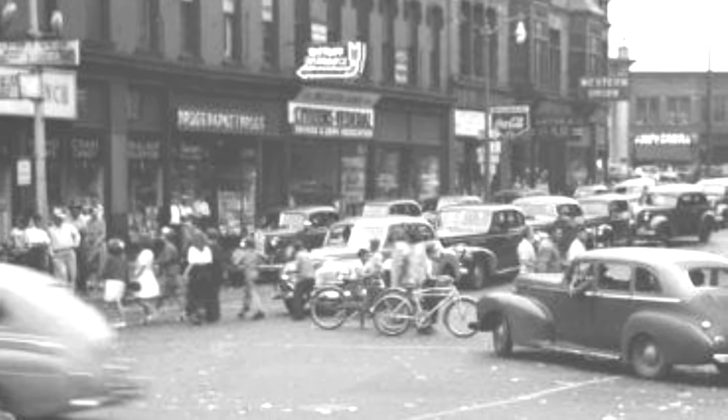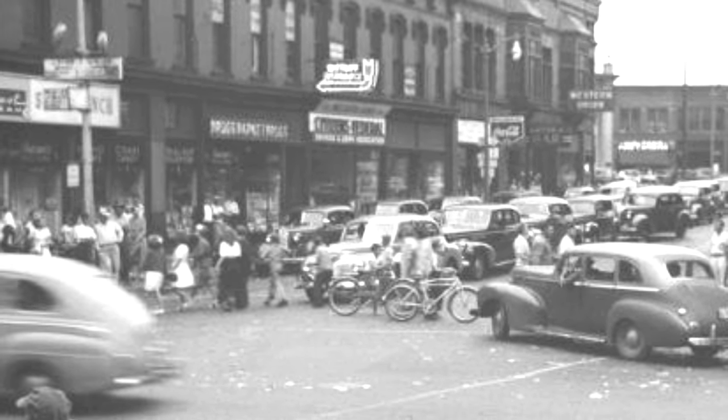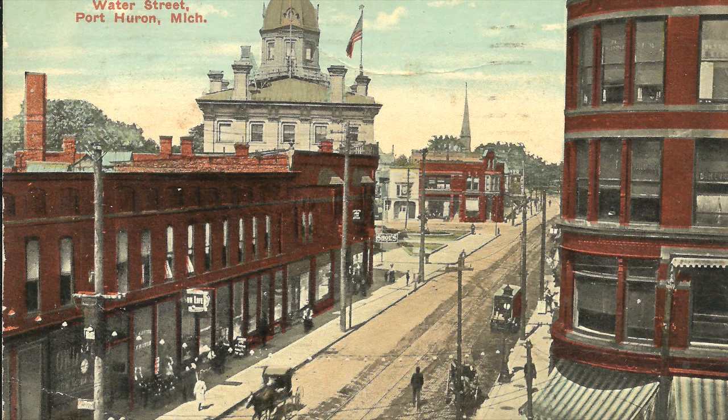Just to the east, where Central Shoes used to be, was Port Huron Shoes and Hat Company. And then just to the west, where Satellite Bar was, used to be the Victoria Bar. Let's go back a few more decades, all the way back to the horse and buggy days, as you can see in this postcard here. And you see the same buildings, but of course different businesses.